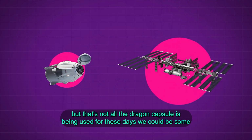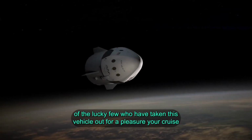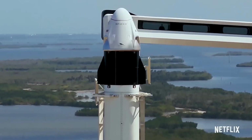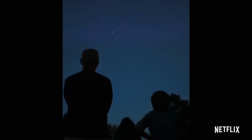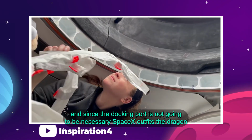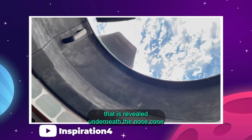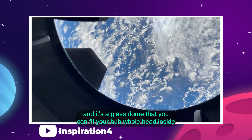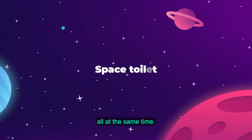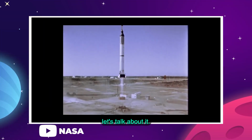But that's not all the Dragon capsule is being used for these days. We could be some of the lucky few who have taken this vehicle out for a pleasure cruise through low Earth orbit, much like the Inspiration 4 crew as seen in the Netflix documentary series. That mission profile spends around 3 days in orbit, and since the docking port is not going to be necessary, SpaceX outfits the Dragon with a cupola window that is revealed underneath the nose cone, and it's a glass dome that you can fit your whole head inside and see the entire perimeter of the Earth, all at the same time.